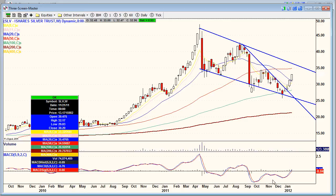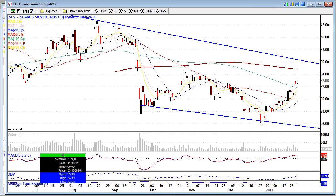A bullish divergence here on the MACD centered oscillator. Yeah, looking nice. And on the daily chart on silver, it's had a nice run. It's coming up to resistance right now, this area. And we're right there at it.